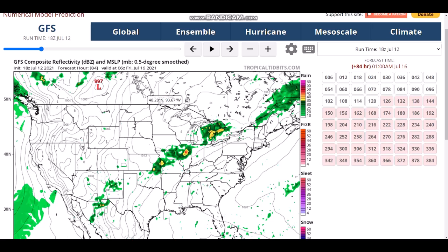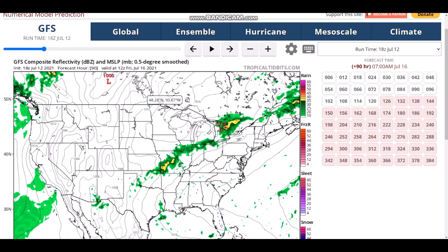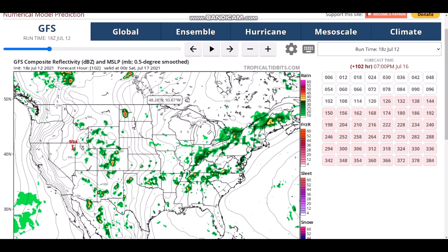Now notice, we push this into late Thursday and into early Friday, and look at that, Chicago, Detroit are under the gun, into Kansas City. And as we push this forward, it doesn't really clear that quickly.